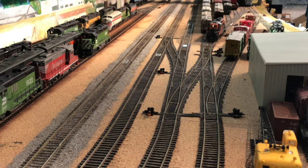So that's what happens to a train when it arrives at its final destination. Put away the engines, put away the caboose, and classify all the cars into the right track for their next destination.